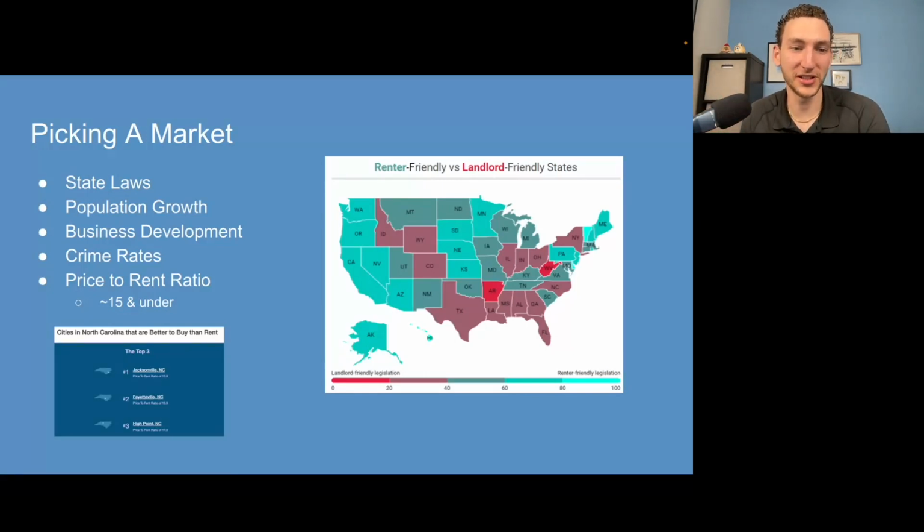These are some of the top three. In North Carolina, I heavily invest in Fayetteville.